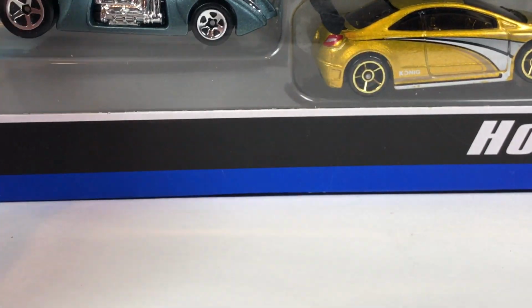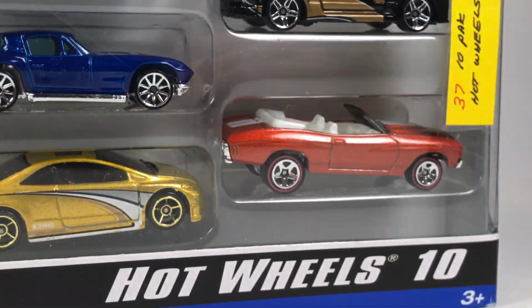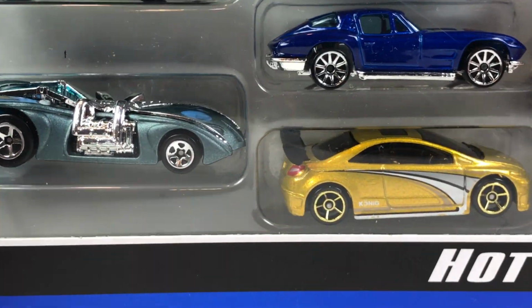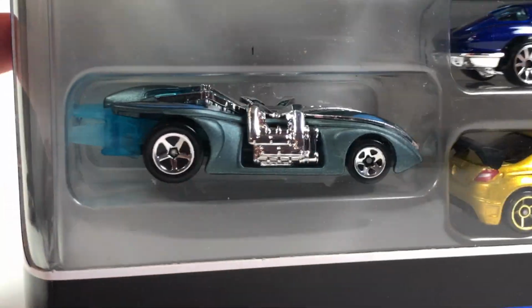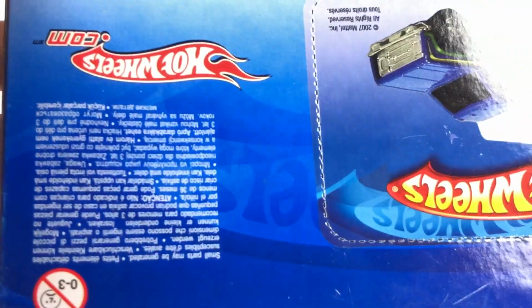All right, so now the only other thing we're going to check out in this little episode is this 10-pack of mainline Hot Wheels. So let's go ahead and open it up and see what we got here. First off, when did the pack come out? It appears the copyright date is 2007, so I'm guessing sometime around then.